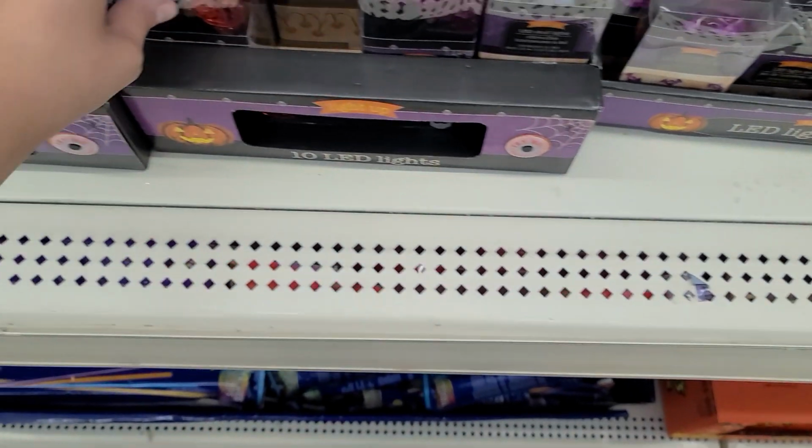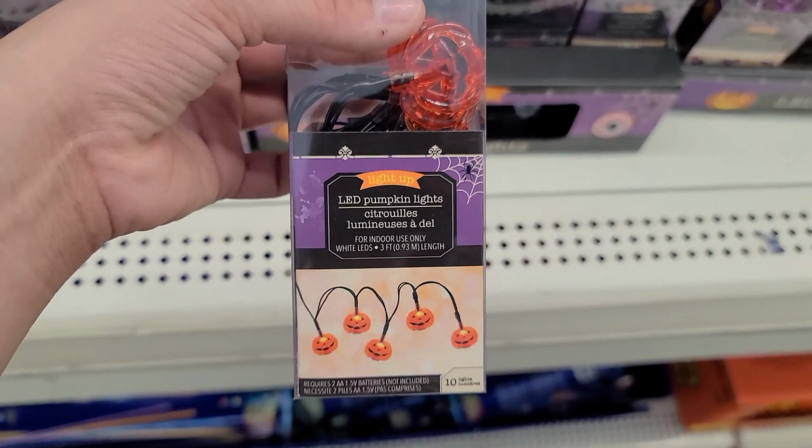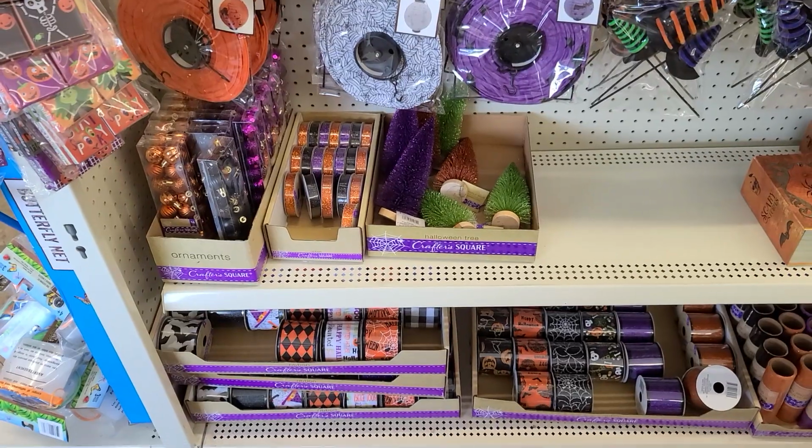And you guys, this is so adorable. Look at the pumpkins. Let me go get a cart and then we'll come back and I'll shop. So let me pop it.